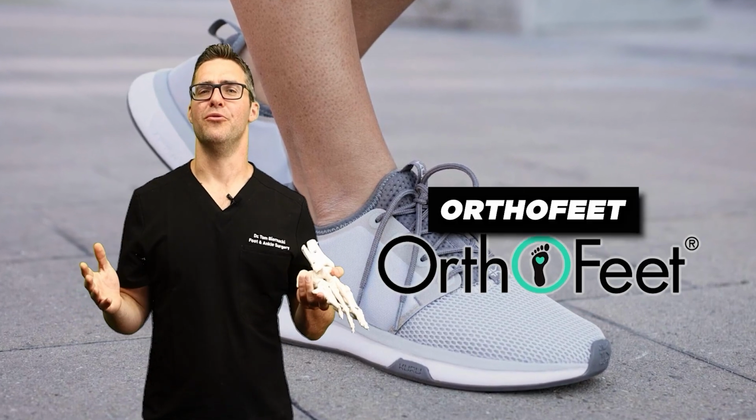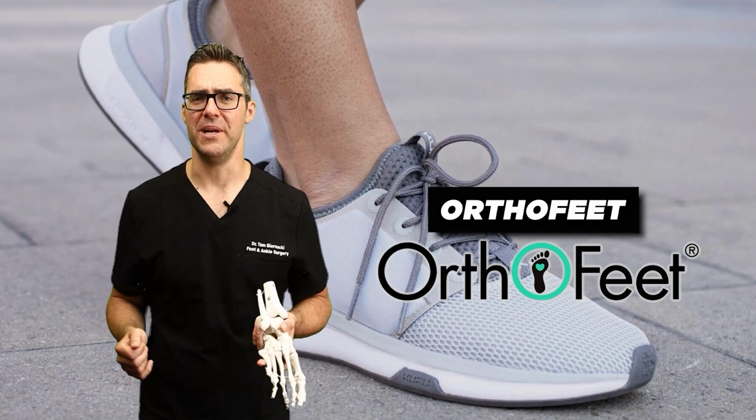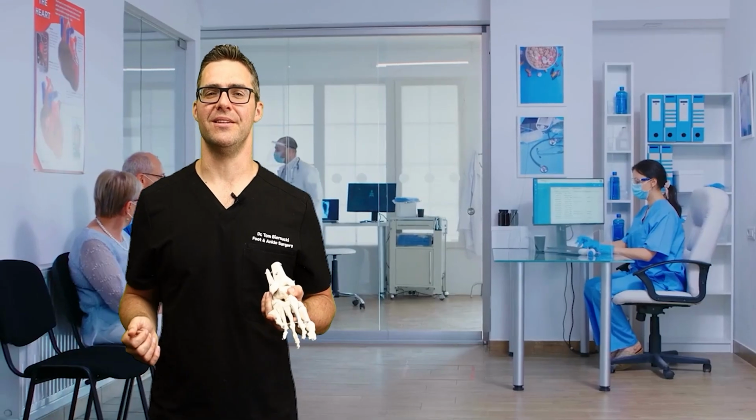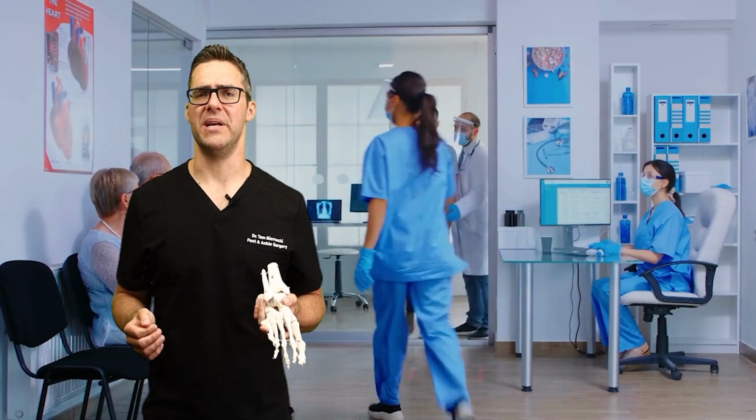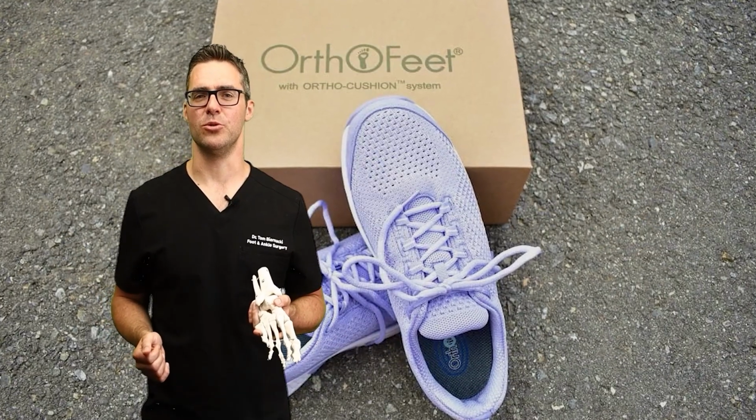Number 1, Ortho Feet. Hey, full disclosure, I do work with Ortho Feet. It's my favorite orthopedic shoe. I dispense them in the clinic as well. So if that's biased, I'm biased, but I love that company. They do a great job for people's shoes and toes. I got those shoes for my parents as well.